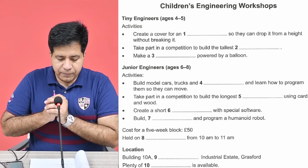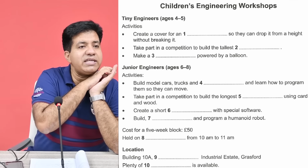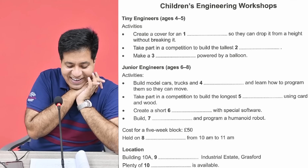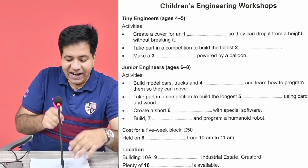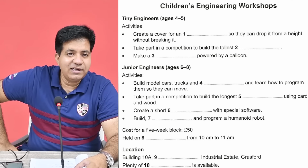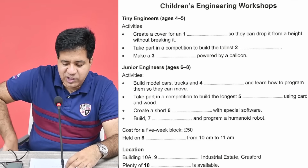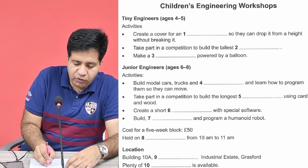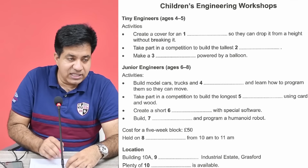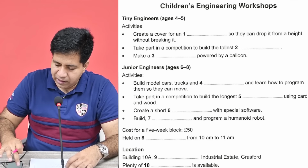Now, we go on. Build. Then there is a comma. Can you see that? Okay, I'm going one question ahead. Create a short. Underline the word create. Make, right, or any other thing, record, make a short dash with special software. So for special software, they can use the word special program, and you've got to create a short dash. Now focus the word short, and you'll find the answer.